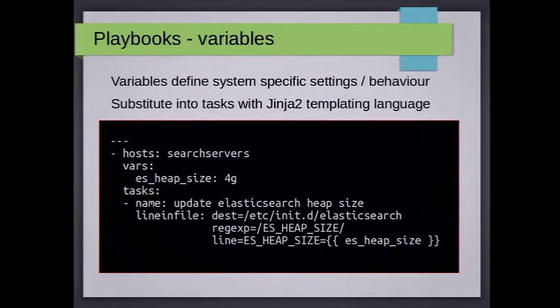You've got variables. This is just a way of making sure you don't hard code the same value throughout your code. So here I've got an Elasticsearch heap size, ES heap size, of 4 gig, and I'm going to use that later on to put it into some config file. And you might reuse that in various places. So it just lets you declare variables at the top, and then they get fed down and plonked into place where they're needed.